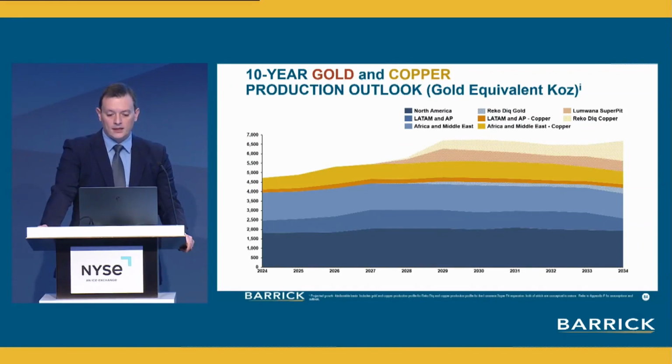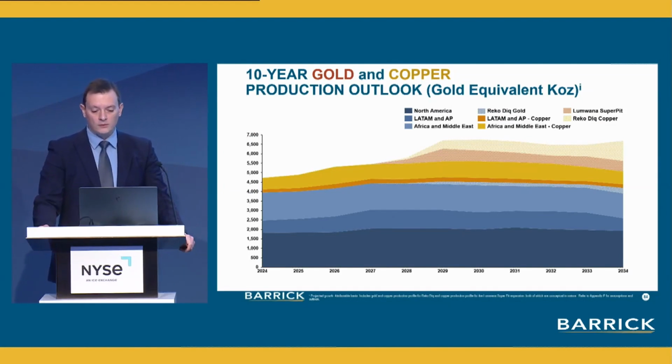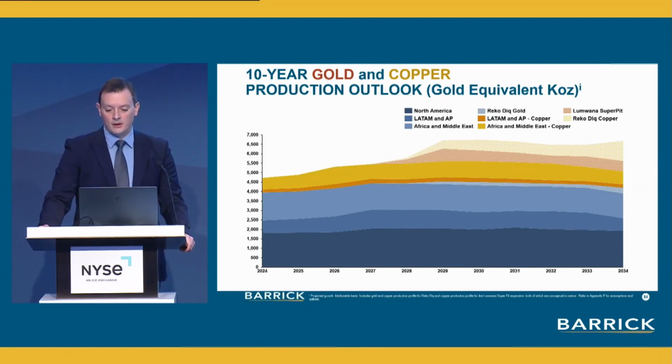Now, taking a step back to look at our 10-year production profile, which reflects the overall results of the mine plan updates that my colleagues and I have highlighted to you today. The majority of this profile is driven by a true Tier 1 portfolio with high-quality reserve and resource foundations and geologically constrained mine designs, which provides a true reflection of the quality of our assets.